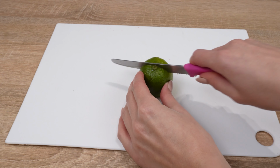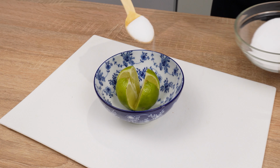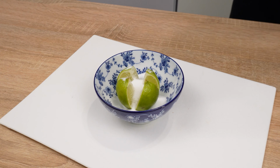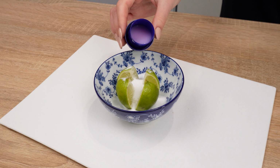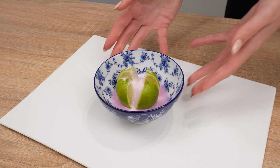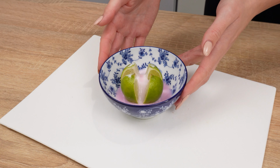Next, prepare the second lemon. Pour 1 tablespoon of salt into it. It has moisture-absorbing properties. Take your favorite laundry detergent. Pour 1/3 of the cap onto the salt and the lemon. Their scents will mix, creating a pleasant aroma of fresh laundry.